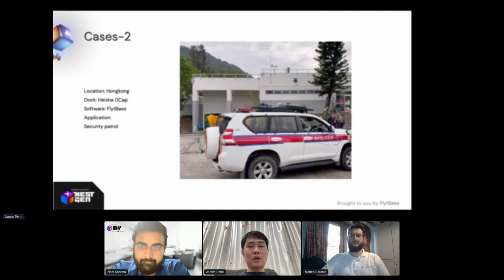The second one is the vehicle-mounted drone dog, the DCAP, that we made for the Hong Kong police, the PTU. Last year, they started to deploy the drone dog to all of their PTU teams. In terms of emergency response, a team can scramble the drone in the air. And as everybody knows, Hong Kong is a very small city, so they need to be able to fly the drone manually. So Flybase was able to provide both auto mission and manual flight in a crowded city area.